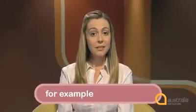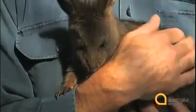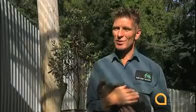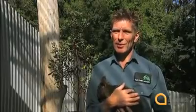It's important to know when a speaker is about to give an example. Often they'll say, for example, but they can also say, for instance, like this. Being a private nature reserve, we've got all sorts of critters that live here in the wide range of habitats that we have. So, for instance, come night time, there's the possums, owls, bats.